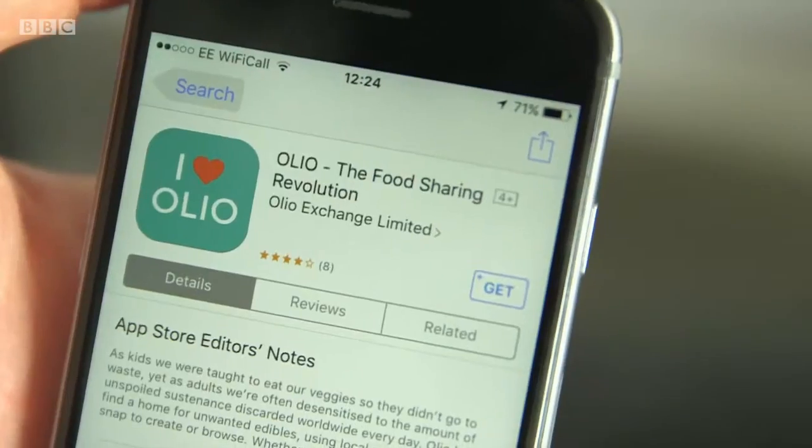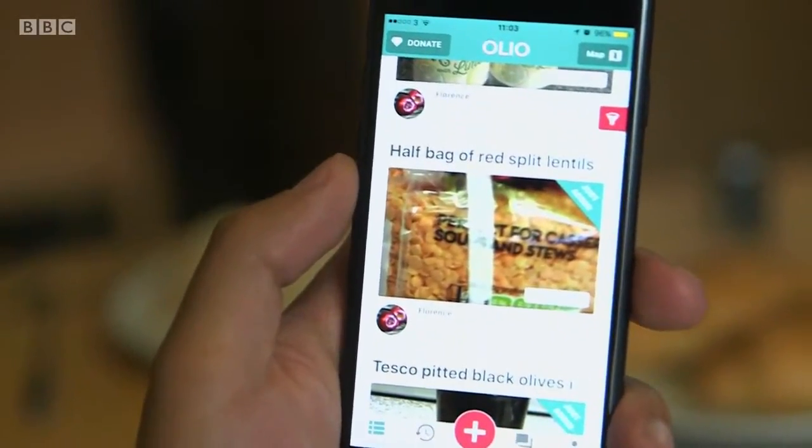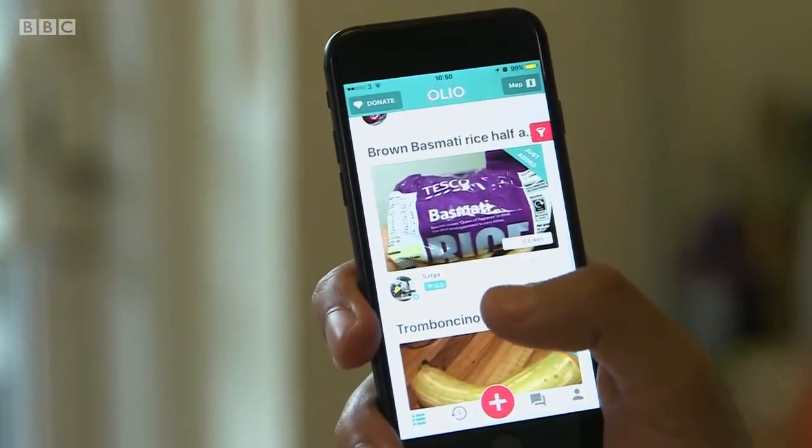It is called Olio. It's like a free cycle for food, and it is every kind of food you can imagine. The idea is that neighbours, local cafes and shops in an area can use it to share their leftovers and surplus food.